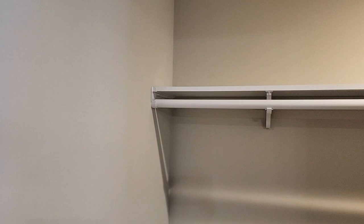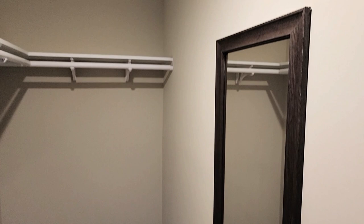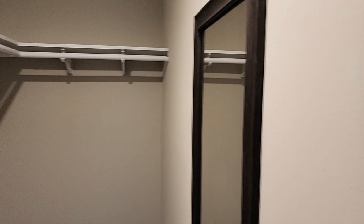Got the nice single rod shelf that goes all the way down on the wood shelves. Lots of nice storage space. Of course, you got that big mirror. Very nice. I'll never get to use it. My wife will be using it all the time, but you know. All right. Coming out of the master closet.